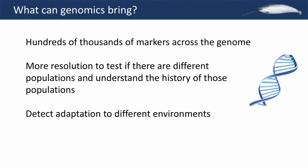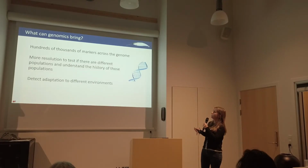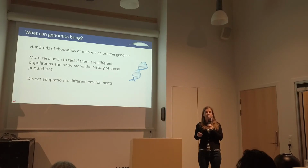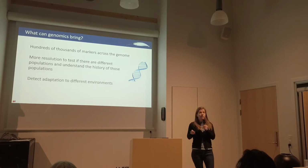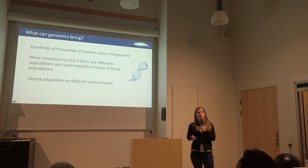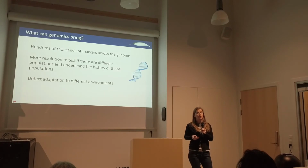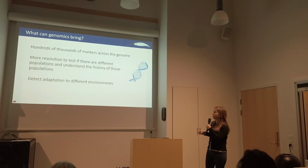But recently, the genetic field has evolved very, very fast. We went from using a small number of markers and a very small part of the genome to sequencing the full genome of several individuals. This can give us hundreds of thousands of markers across the genome. With this new method, we have more resolution to test if there are different populations, but also to look at other questions, such as the history of those populations, and whether there is any adaptation to different environments.